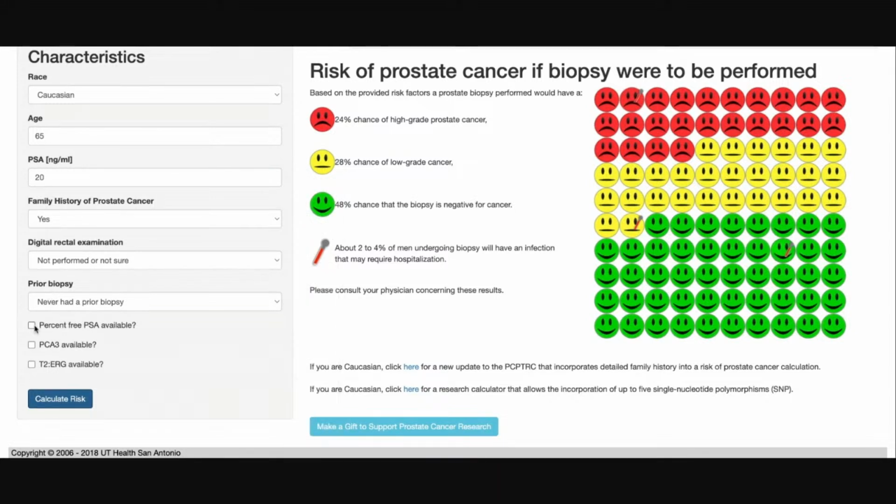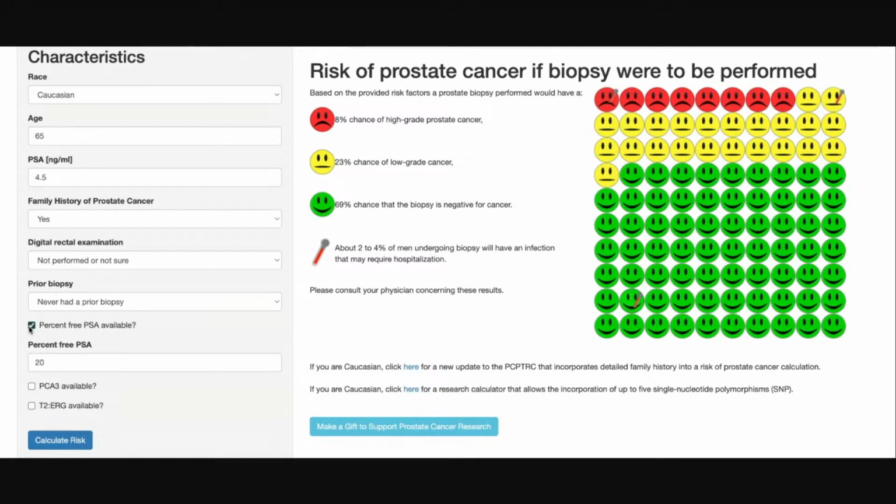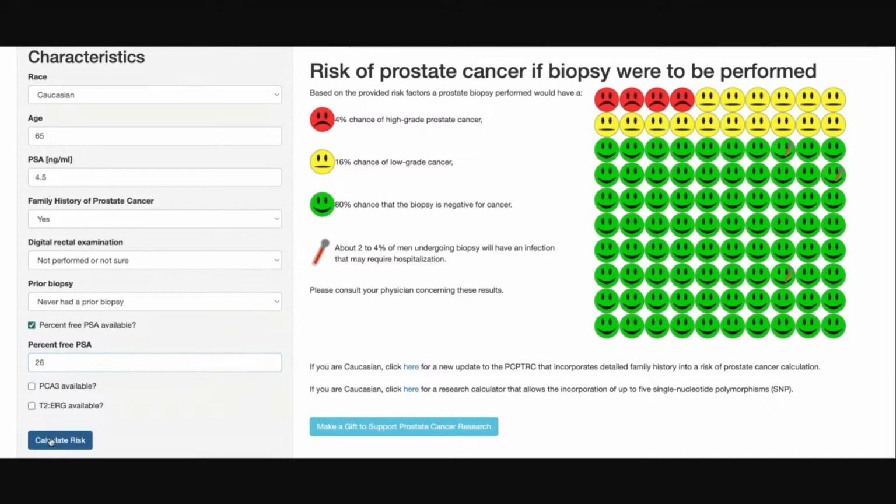Now I'll show you why this percent free can make a big difference. I'm going to take this down to, again, kind of that 4.5 number. Let's calculate our risk. At 4.5, if we add in a percent free of 26, look how much we dropped that risk. So we've eliminated some patients that we might have biopsied before. So again, this is kind of a neat thing. I will include that risk profile.